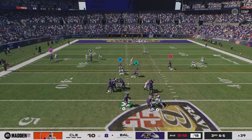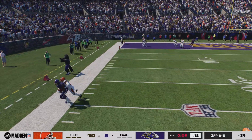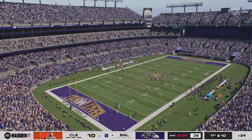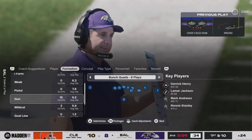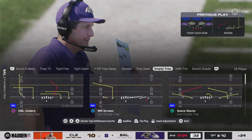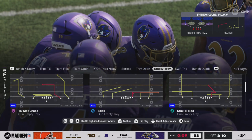On third down, Jackson rolling to the left. That ball is caught on the sideline and both feet inbounds. A big third down pickup for a first down. They continue to roll, continue to move the chains. That was a gain of 15.